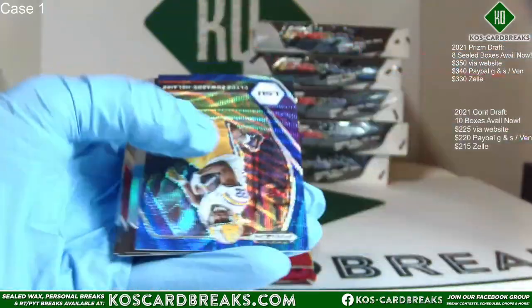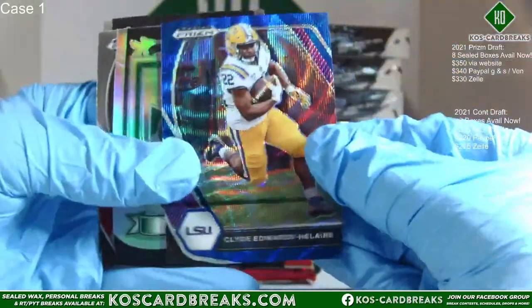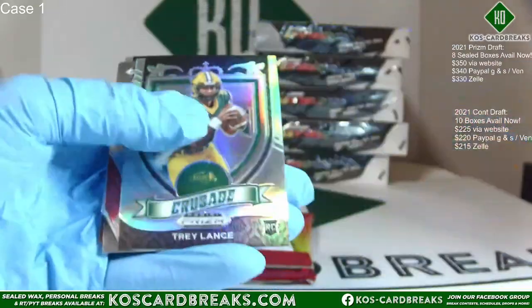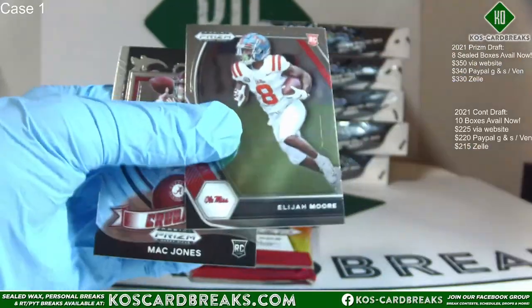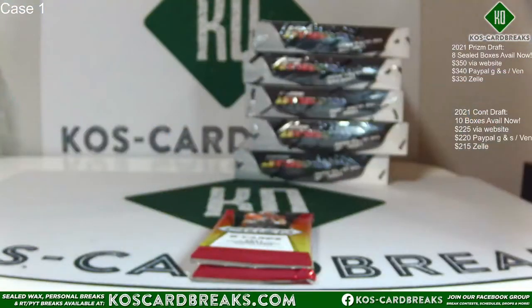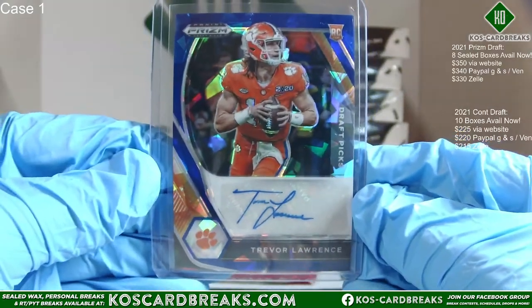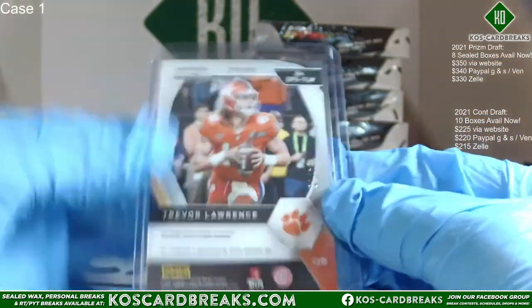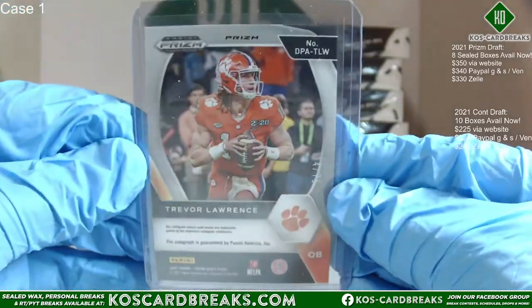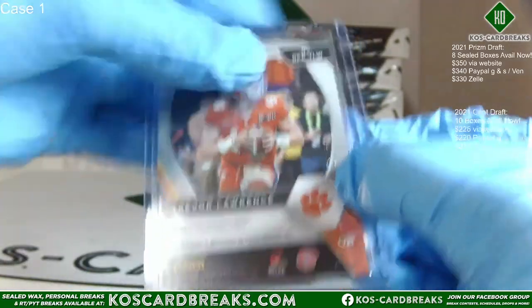Congrats. Caleb Farley, red wave. Clyde Edwards-Helaire, 30 of 249. Blue wave. Trey Lance, silver. Crusade. Elijah Moore and Mac Jones. There we go. One more time on screen. Trevor Lawrence, Blue Ice, 34 of 75 there for Lawrence. A little bit of chrome dust. We'll do our best getting that off.